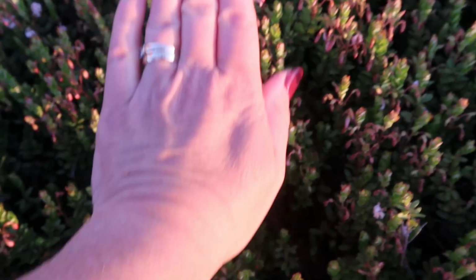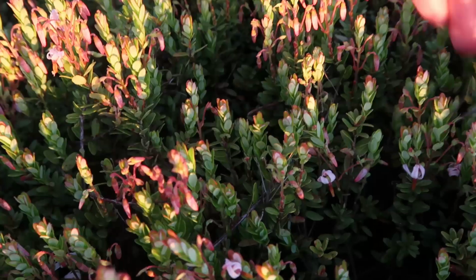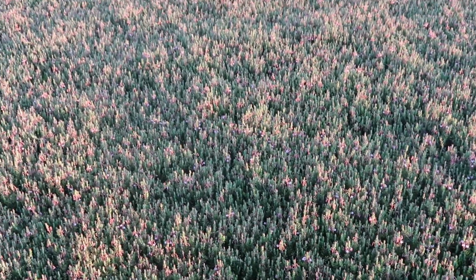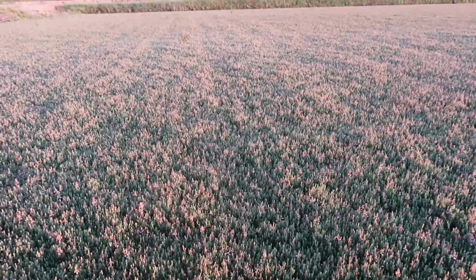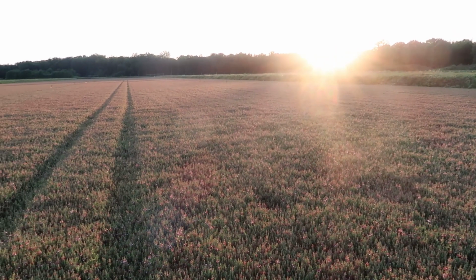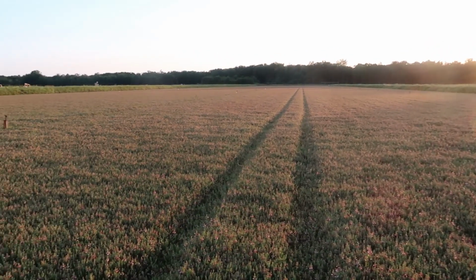So if this is my hand, here's the length of my hand, just your average hand. And if I put my fingers all the way down, you can maybe see that the tallest vines come up to like my wrist right there. Maybe a couple of them come up a little further than my wrist. Like right there, that one's a little taller. But anyway, just so you get an idea of how thick the cranberry vines are. And it's such a pretty time of year because when you come out here and you have the sun just the right way, you get a beautiful pink color across the whole bed, and it's just so pretty.